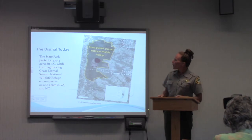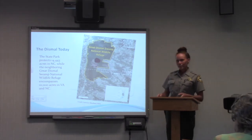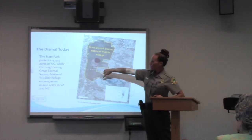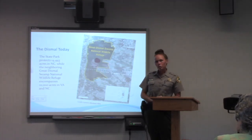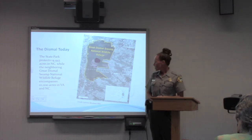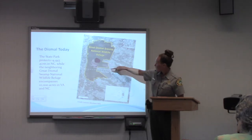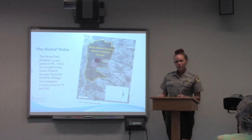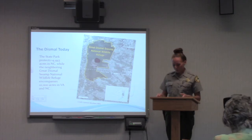All right, so same map, but broken down to show you what's what. The Great Dismal Swamp National Wildlife Refuge spans both states. They're a little bit larger than we are. They protect about 111,000 acres, and the state park here in the southeastern corner covers about 14,443 acres. So we're a lot smaller than the wildlife refuge.